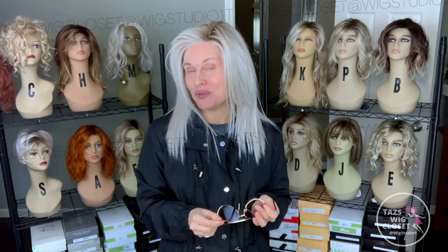I love the fine little wispy layers and texture of this style. I think it'll be really fun to either wear down or put in an updo. It's a very casual style, but if you wanted it to be like a sleek back, polished ponytail, I think you could achieve that as well.